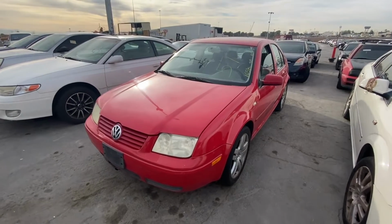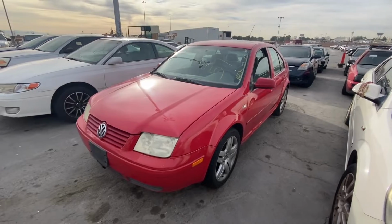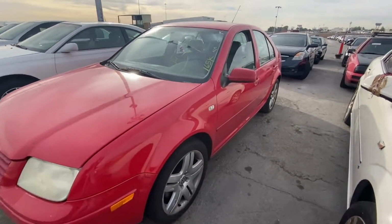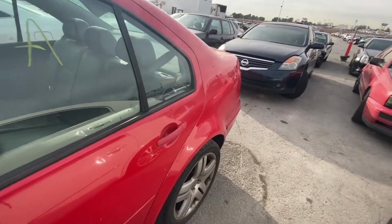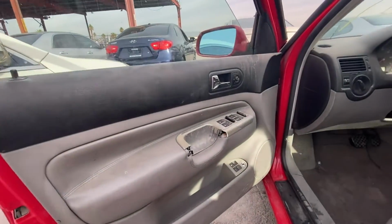Alrighty, guys, we got a 2001 Volkswagen Jetta, 165,000 miles on the clock here. From a first glance, man, it does look really, really good. Love the color, it stands out, and it does have these hips on it that I love so much. All you got to do is throw some nice stagger wheels on there, and man, that will bring this car out that much more. But let's take a look at the inside.